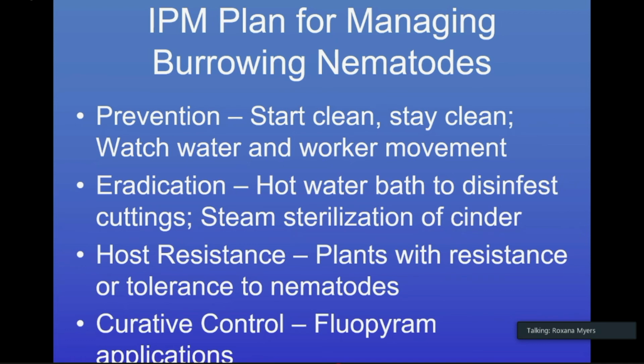The second one, if you do get the nematode, try to eradicate them. You can do this using hot water baths to disinfect cuttings. That's been adopted by some growers with very good success. You can also steam sterilize your cinder beds. You can either get newly fresh steamed cinder or you can steam the beds in the ground using a rubber tarp to force the steam down, and you can eradicate the nematodes in that way.